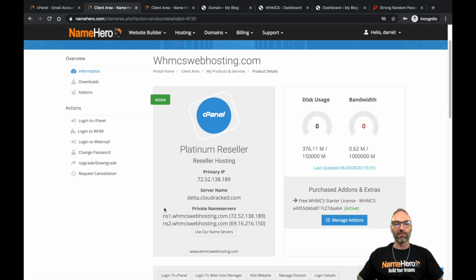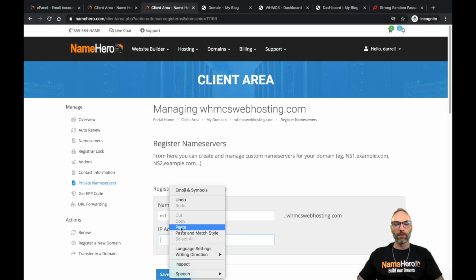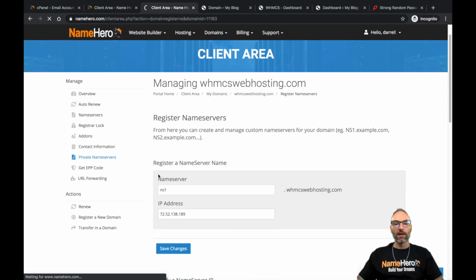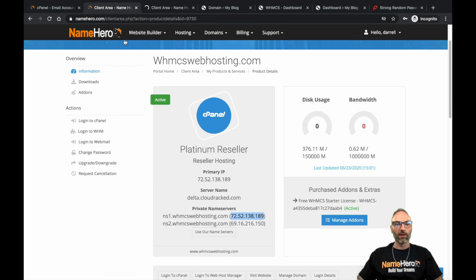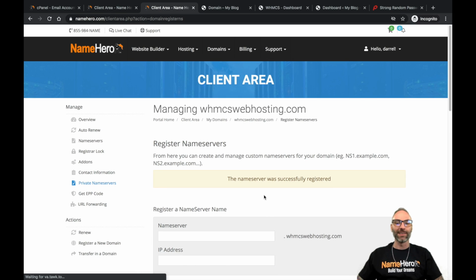And I'm going to go back over just to this page. And I need to copy these IP addresses. So I need to copy this one, go back over here, and I need to type in NS1, and paste the IP, and click Save. So this just registers the name server with the domain. And then we're going to go grab the second one. So this just associates these with your actual domain. And again, it's got to be done wherever the domain was registered. So if it was at NameHero, it's right inside of our interface. I know some companies make this a little bit more complicated than it needs to be.